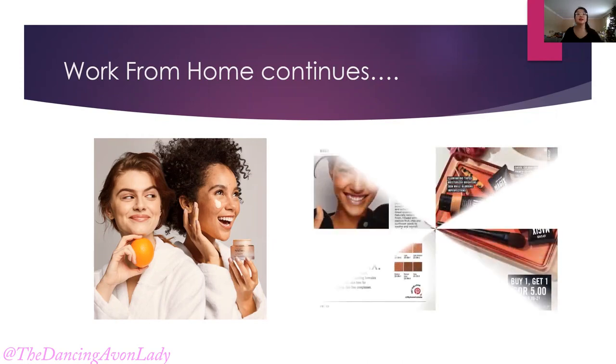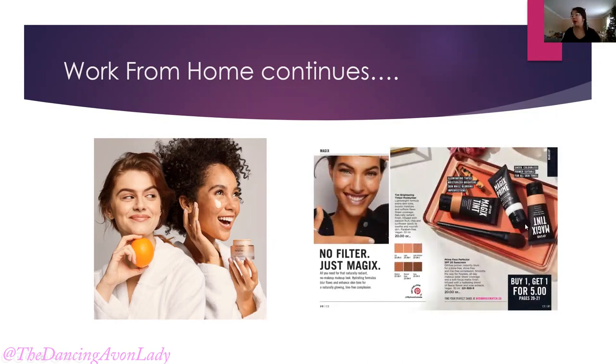So for example, the Magix offer that we have, buy one, get one for $5, is a fantastic offer to promote because it's a trend that Avon can assist with, as well as a great price point, and you can do really creative things with it. It's an easy everyday makeup product that can be done in minutes. You can do a before and after picture, get ready with me videos, product tips, tutorials. These are all ways that you can market a product without being too salesy.